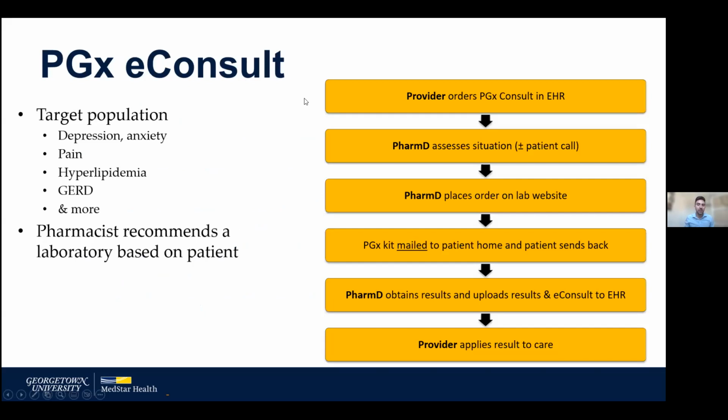And we also get patients through this mechanism where it's an e-consult service where docs place an order in the EHR for a pharmacogenetics consult. The patient comes to us. Almost every time it includes a call to that patient to explain the benefits, limitations, et cetera, of pharmacogenetic testing. Sometimes these are for patients for pain, and then we facilitate testing and then upload a consult note when those results come back, and it kind of follows that same process.